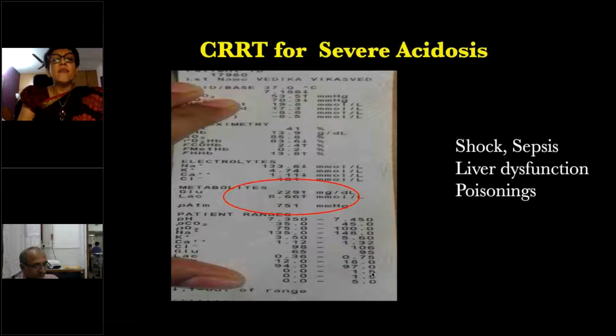Yet another criterion for instituting renal replacement therapy on ECMO patients is your acidosis. And the acidosis need not be only due to shock or sepsis, it could be profound liver dysfunction, where you're not able to maintain your pH because of high lactate, or poisonings, for which the ECMO was instituted.